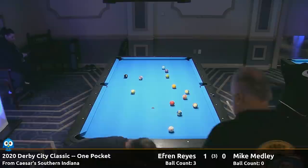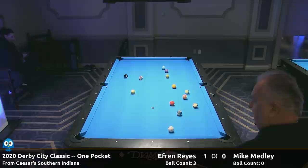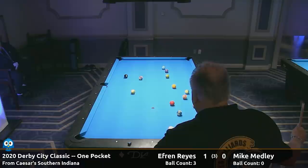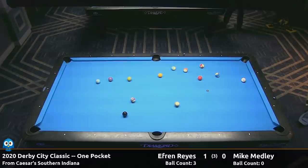Mike should probably follow through that. Is that the 14 ball there? The ball near the side pocket, Efren's side pocket on the left side of the table. I think that's okay. I mean, just follow down, try and get below the 8 on the side rail.